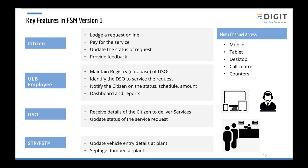For the ULB employee, over a period of time when data gets generated, the ULB will have a database of the number of septic tanks available in the city, which most cities don't have right now. They can also identify the DSO for the service request. The ULB employee is able to assign a request raised by a citizen to a desludging operator who is registered with the urban local body as a person who can do this activity of transporting the sludge from the household to the FSTP plant. We also have dashboards and reports for the ULB employee.